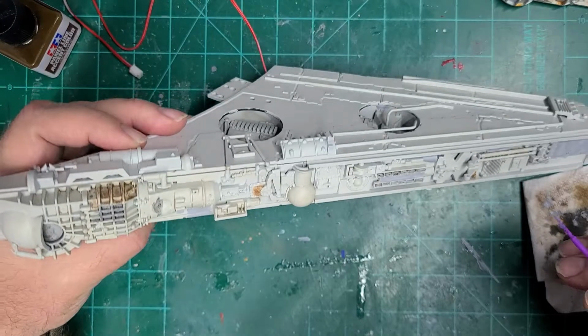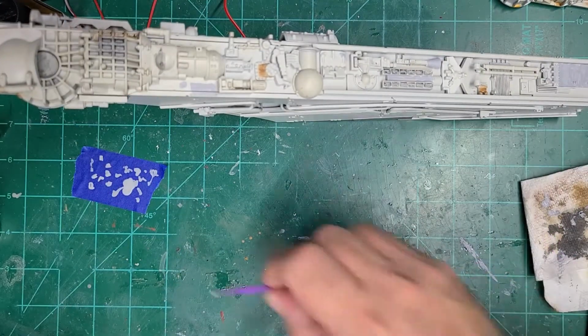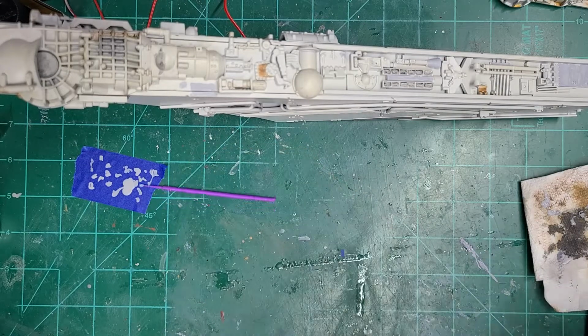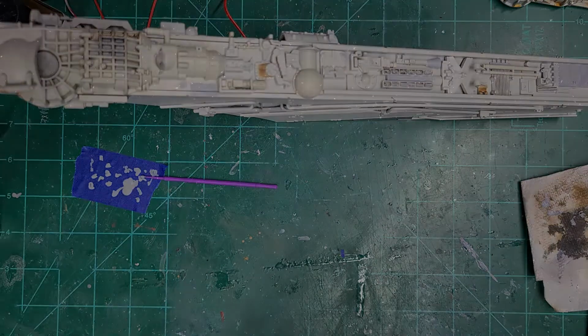There we go. That'll work. Okay. All right, there is that. Let's get our airbrush ready to go, and we'll get that done. I'm going to go get all that stuff prepped. We'll do the airbrushing, we'll come back and finish up what we can.